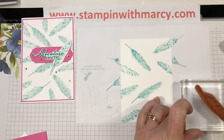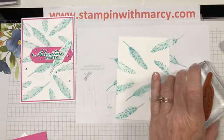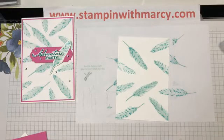So those of you that have your catalogs, what is your favorite new In Color that's coming? Do you have a favorite yet? Or are you still on the fence waiting to see it in person?